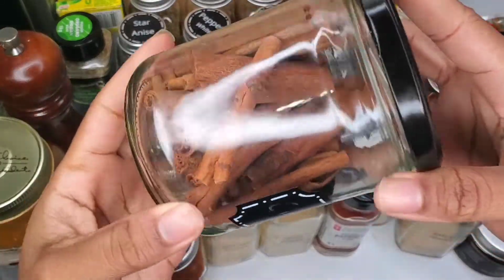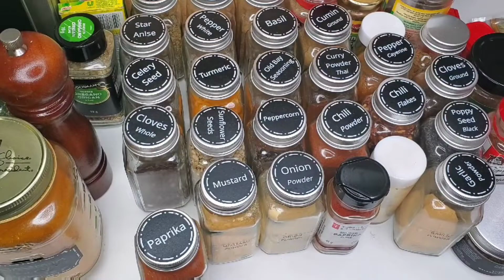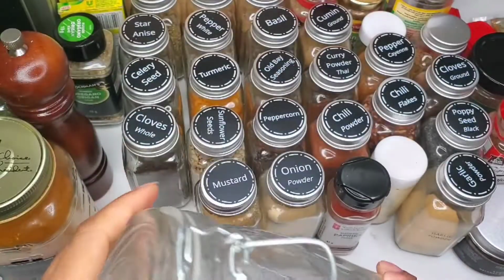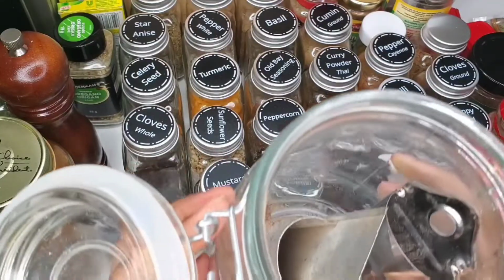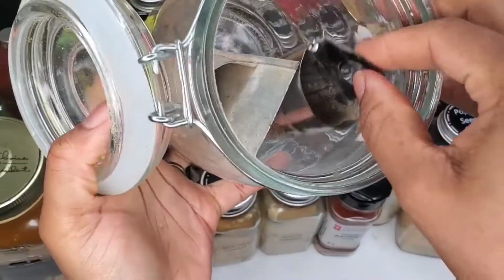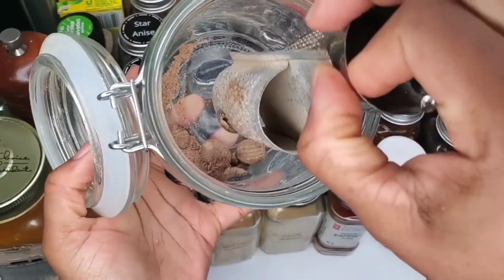I love to use the cinnamon stick in sorrel and in porridge. Yes, some good cornmeal porridge, hominy porridge, even some oatmeal, really good, and nutmeg. Guys, that nice bright reddish membrane that you see on nutmeg, don't discard it. That's mace, really flavorful. Mine is finished, so I just have the nutmeg left.